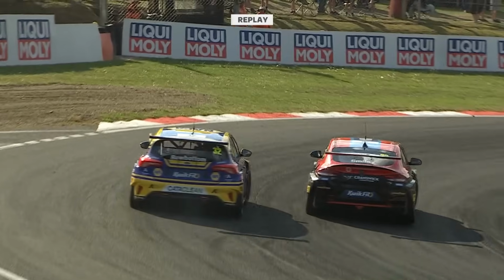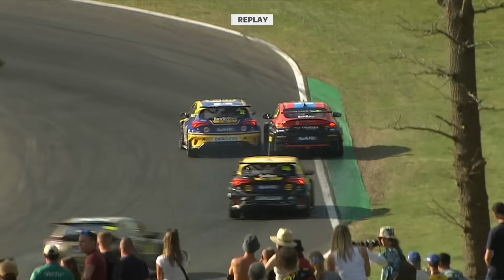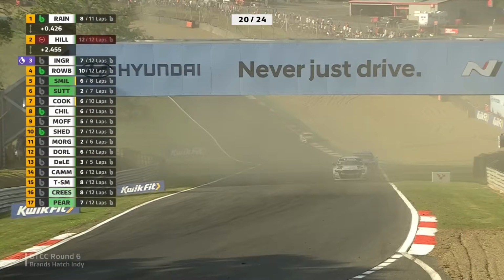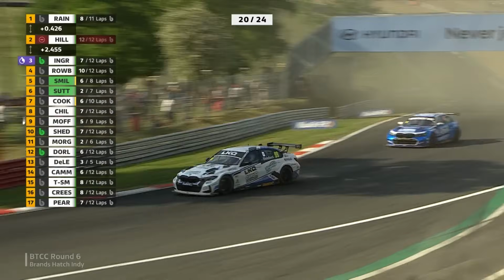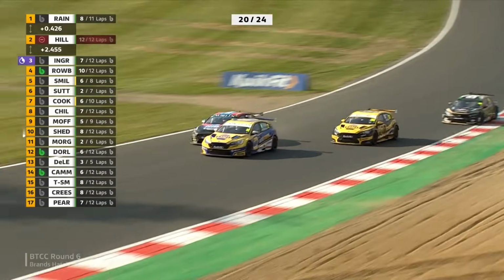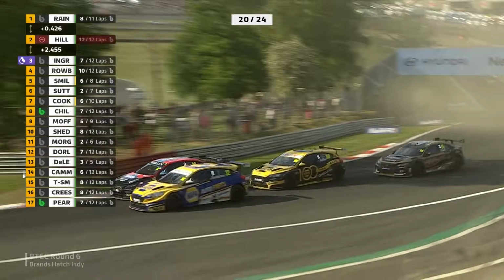I do think that Charles has got enough in the bag, if you like, skill-wise. His nerves will be jangling, that is for sure. That, incidentally, is Smiley versus Rowbottom for 4th place. Dan Rowbottom did stay ahead, but they've both been caught by Sutton and Cook, and there's a lot of dust being kicked up. There's a slow Max Hall on Cooper Straight as Smiley has another go at the inside of Rowbottom. Sutton is there as well as they come out of the dust storm up towards Druids.